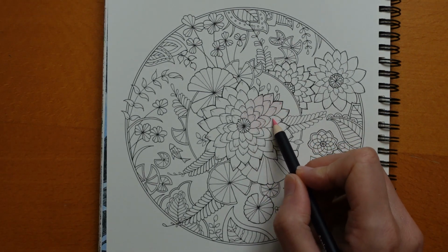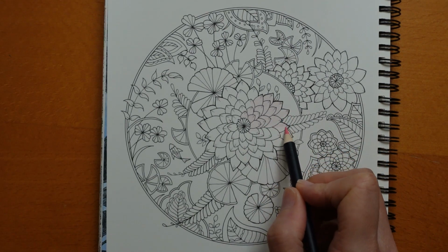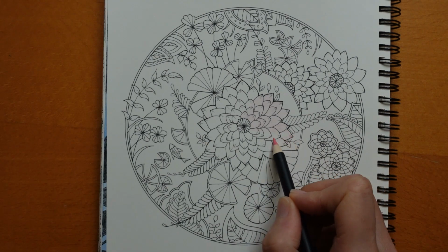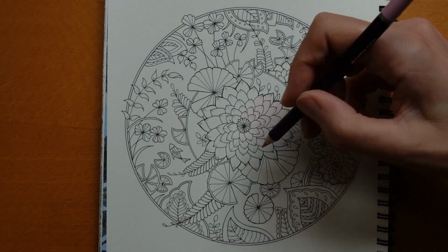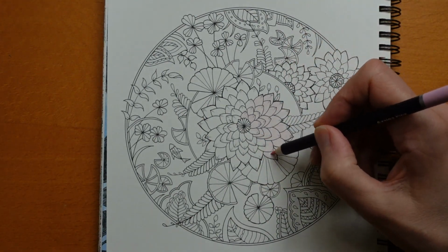Now the centre, I'm not sure. I'm thinking about a water lily and I'm pretty sure the centre is a bit yellowy, so I think I'm going to do that on this one in a bit, but I just wanted to start with my pink.